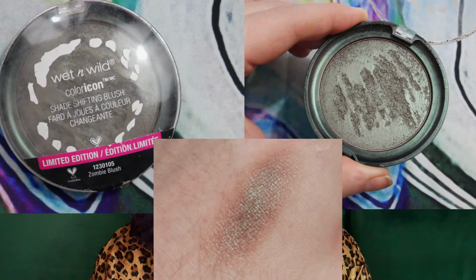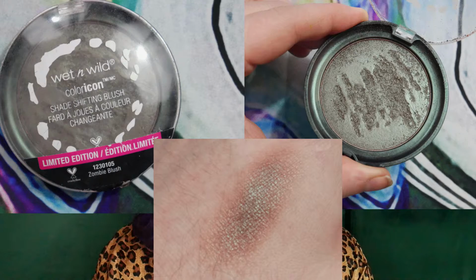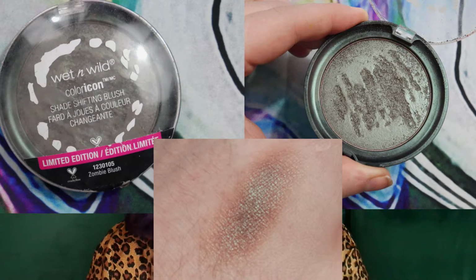Yeah, because okay. This is a shade shifting blush. What did they call it? Yeah, zombie blush. It's their limited edition zombie blush. It's really old. I think it's from last year, but I haven't really used it for anything fun yet. So I think we'll do that. I'm gonna go ahead and do the other cheek with that blush, and then I think I might top this off with this. We'll see.